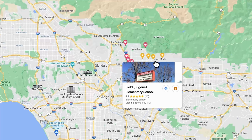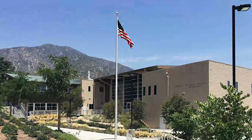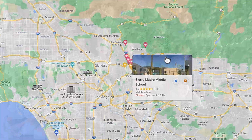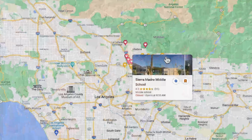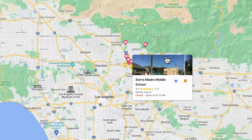Our next school is the Sierra Madre Middle School. Sierra Madre Middle School is number 151 in middle schools in all of LA County. They have 583 students. The student to teacher ratio is 28:1. This is grades 6 through 8. They have a high proficiency in reading, very diverse, very academic focused.